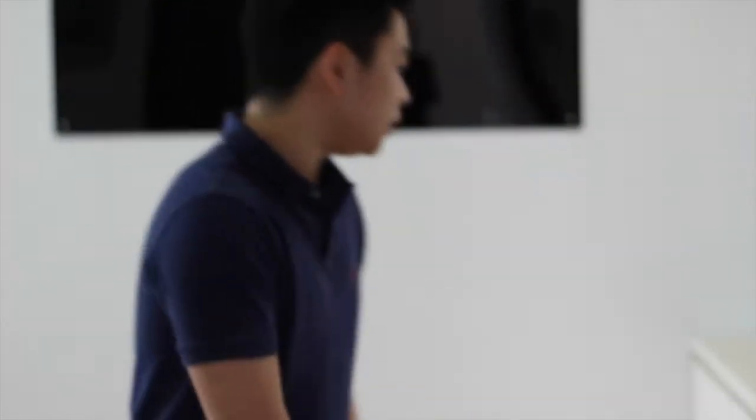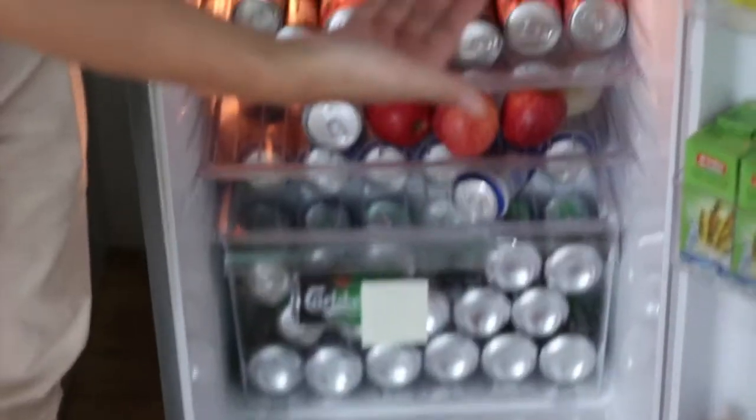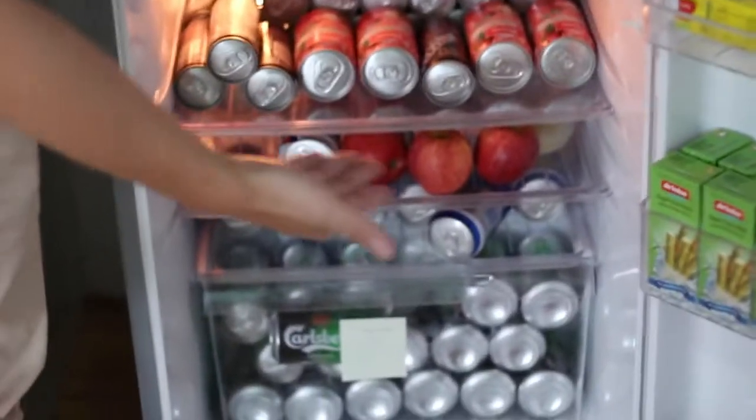Let's get over here. I'm going to show you our pantry, very simple pantry. Stocked full of snacks. But most important is what's inside our fridge. We have coffee, we have soft drinks, we have fruit, and of course beers. Why not, right?